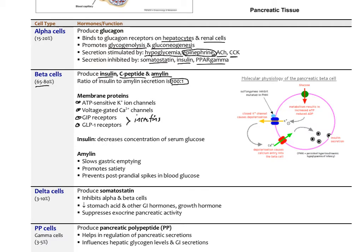We're going to see a lot more of these later when we discuss diabetes, because there are actually medications that are GLP-1 agonists, and they're peptides that are given by injection, usually like once a week or once a month, and they are basically stimulating those receptors on the beta cells to kind of help them work a little bit better.